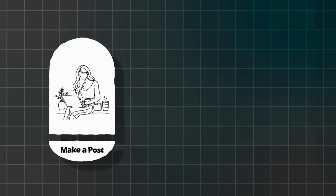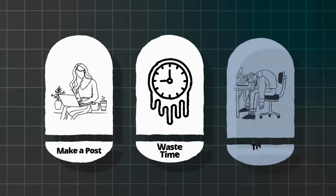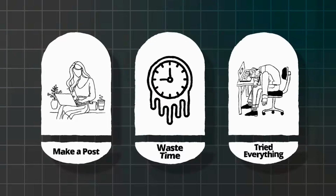You want to post consistently on social media, but creating content feels like such a huge task. You sit down to make a post and then suddenly it's been 2 hours. You have tried 15 different layouts, but nothing looks quite right. And you're thinking, why does everyone else's content look so professional while mine looks meh? You know you need to show up online, but the design part feels overwhelming and honestly kind of impossible.